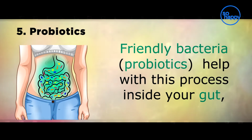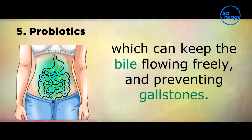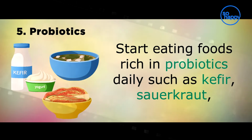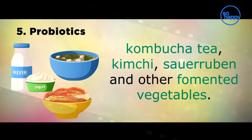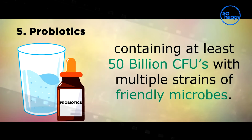Friendly bacteria or probiotics help this process inside your gut, and they also produce bile acids themselves, which can keep the bile flowing freely and preventing gallstones. So start eating foods rich in probiotics daily, like kefir, sauerkraut, kombucha tea, kimchi, sour rhubarb, and other fermented vegetables. You can also take probiotics in the form of a liquid supplement. Make sure that it contains at least 50 billion colony-forming units with lots of different strains of friendly microbes.